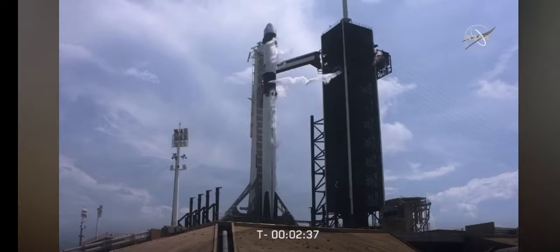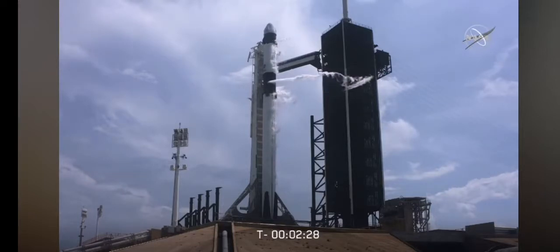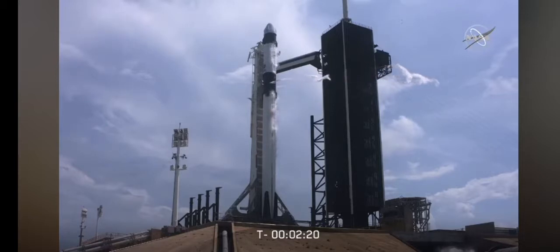Stage 2 will continue to load for about another half a minute or so. Once we get the completion of Stage 2 LOX loading, we have to vent down the line, so you'll see another large white cloud coming off of the strongback. That'll be normal. That'll happen around transitioning to T-minus 1 minute and 40 seconds. We're going on internal power now.